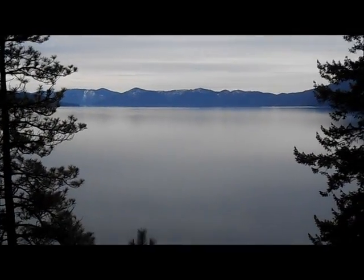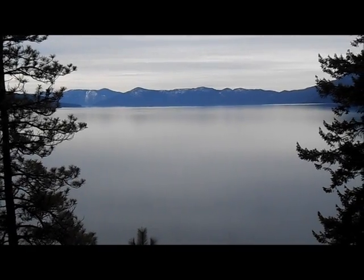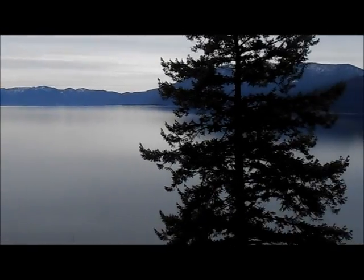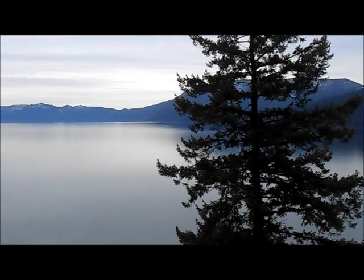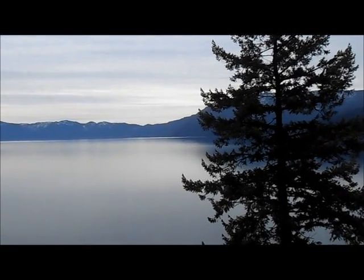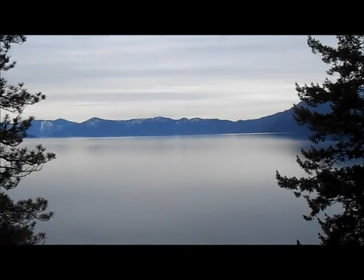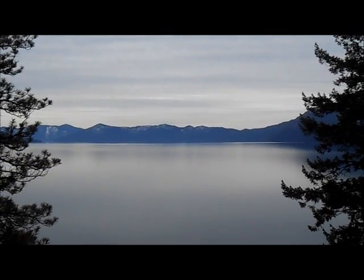Yeah, check out this view, guys. It's an amazing view. There's one boat way out there, right about there. I don't know if you can see it or not. It's a little speck. It's not a big boat. Oh, and there's one more boat a couple miles away, right about there.